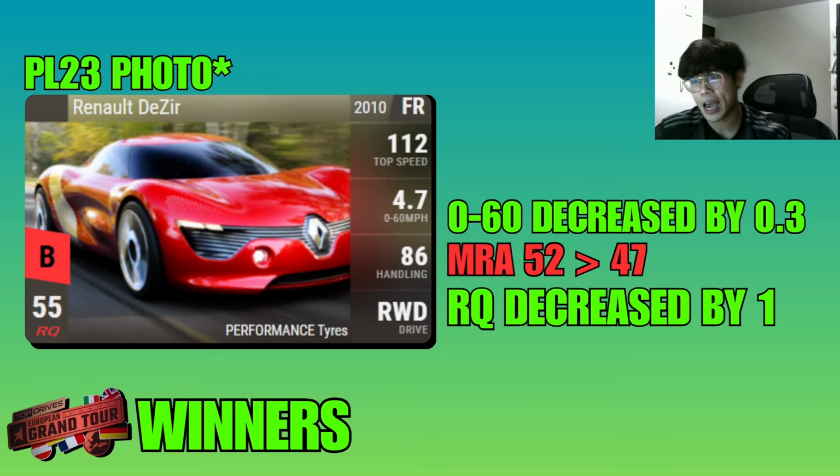Moving on is the Renault Desire. The Desire, again, massive winner. It just became a really good twisty car to an even better twisty car. The 0 to 60 has decreased by 0.3 from 5 seconds down to 4.7. On top of that, its weight has stayed the same. Its MRA, not MRA, but its handling has stayed the same.